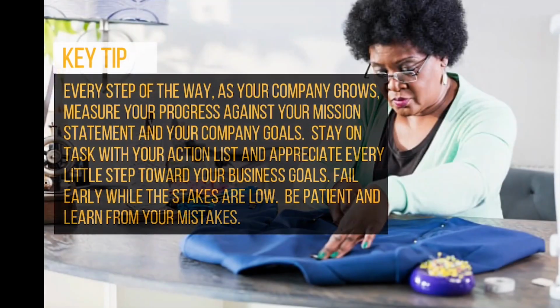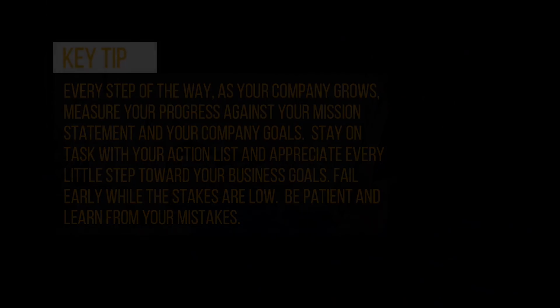Key tip: every step of the way as your company grows, measure your progress against your mission statement and your company goals. Stay on task with your action list and appreciate every little step toward your business goals. Fail early while the stakes are low. Be patient and learn from your mistakes.